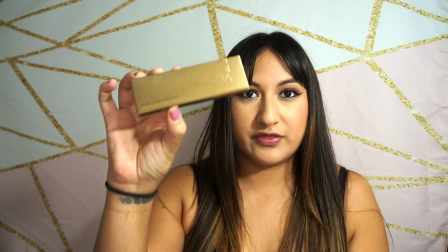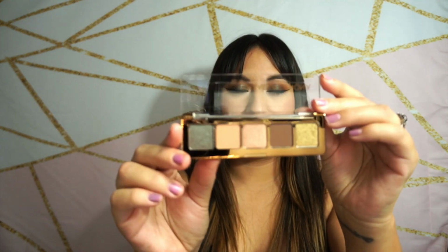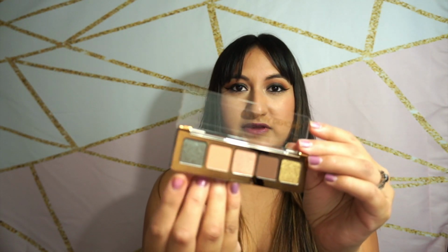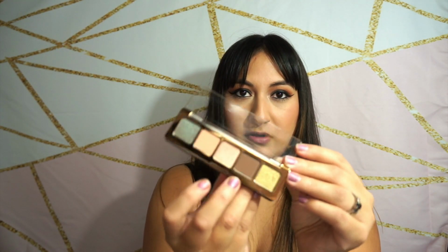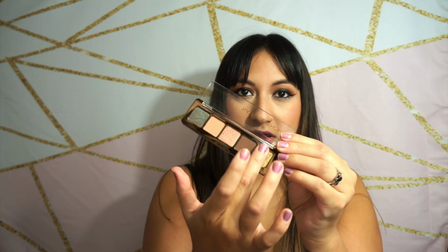I got the Natasha Denona Star Palette. It's a mini one. Her regular eyeshadow palettes are, I believe, $125, but I got this one because the colors are so pretty. This one is a blue brown, a neutral. This one is a shimmery light pink, brown, and this golden. Look at that. These two were what sold me.